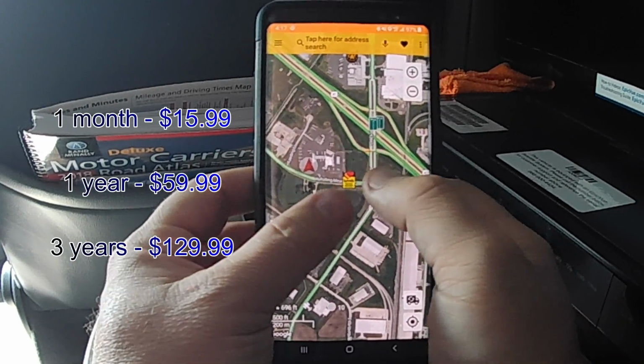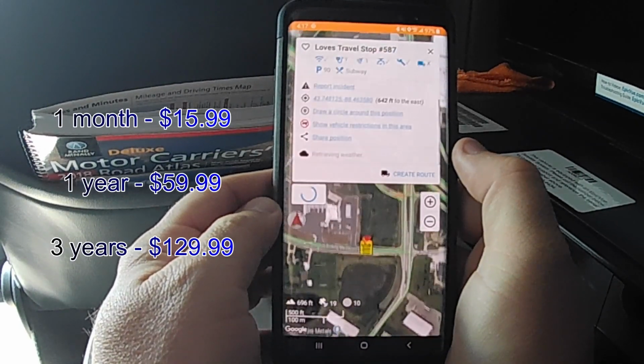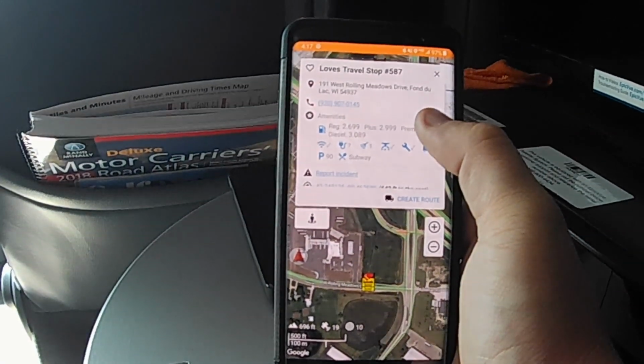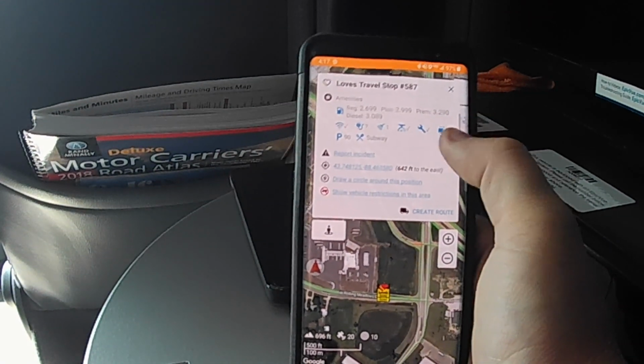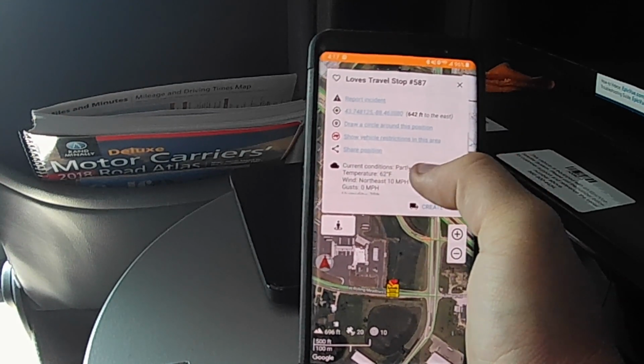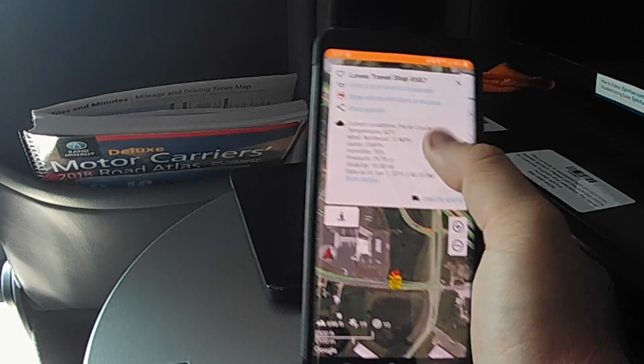You can see that I'm sitting at a Love's here. Then you can tap on the Love's. It'll give you the address, phone number, amenities, the GPS coordinates, the temperature. You could also create a route to it.